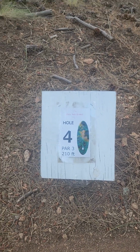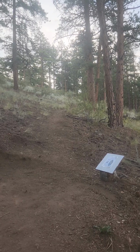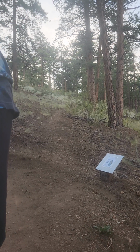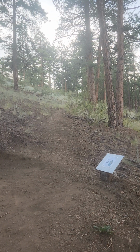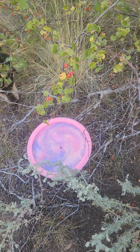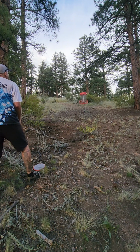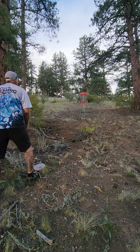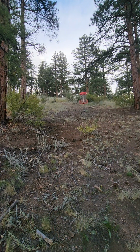All right, hole 4, par 3, 210, plays uphill. Like I said, it feels like most of these holes play uphill. All right, I'm gonna throw Glow Envy at it. It'll be okay. Yeah, little uphill, possibly 15-footer. You gotta be careful where your disc lands around here because there's spiders. All right, like I said, this is about probably 20 feet, honestly. You gotta practice your uphill putts and your downhill putts out here. All right, 1 down. 3, that's a turkey.